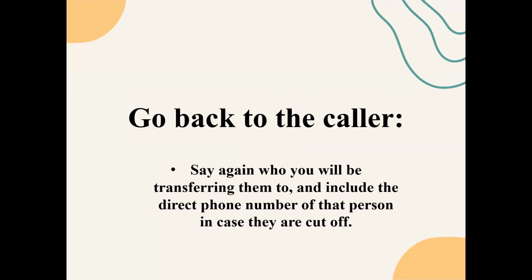Once you're sure that there is another person who is at the other end of the line, who is ready immediately to take their call, and who is ready to help them and wants to help, go back to the caller, tell them who you're transferring them to. I'm transferring you to our circulation department. I'm transferring you to our rare book room. I'm transferring you to the director's office. And then this is an important detail.